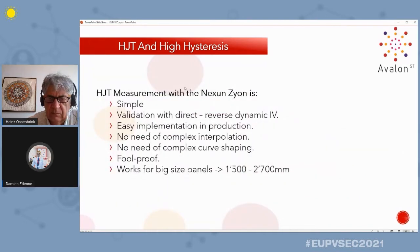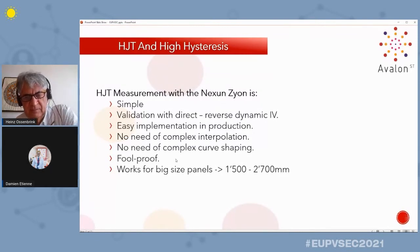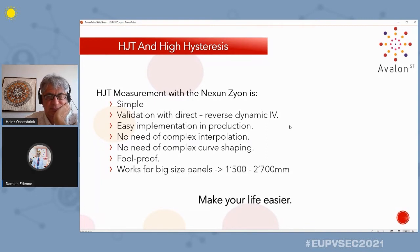So that's the advantage of having a very long pulse, 500 milliseconds. It's very simple to perform. The measurement can be validated to be free of hysteresis effect by performing a simple direct and reverse measurement and comparing the results. It's very easy to implement in production. No need to perform complex interpolation or curve shaping, and it's foolproof, and of course works for big panel sizes. So for laboratories and production, it really makes the measurement much easier than having a 10 or 100 millisecond solar simulator. Typically, we had a customer trying to measure HIT panels and they could not perform it in the standard xenon system. That's a big advantage of LEDs. So just make your life easier.